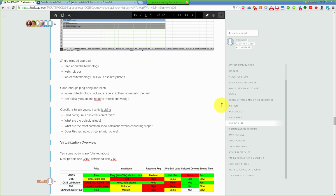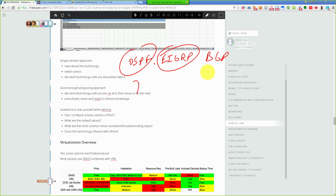So that's his method. I think the method that a lot of other people do is they look at the different technologies. Let's say OSPF, EIGRP, BGP. So you lab each one. Let's say you lab OSPF until you get to, on a scale of 1 to 10, maybe a 7, right? Complicated stuff may give you problems, but you could set up basic stuff. You're fairly quick at it. Like you're good enough, right? You're within the top 20% of the world, let's say. You're decent, right? And then you go, okay, I'm going to go to EIGRP until I get to a 7. And then maybe here you revisit OSPF a little bit. Right? So we call this the ping pong approach. You go forward, you go back, go forward, go back.